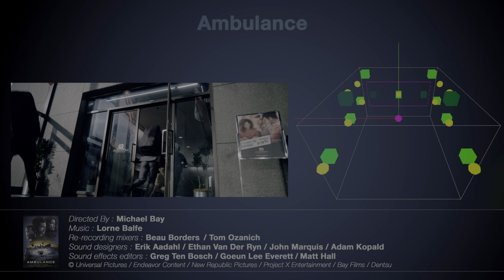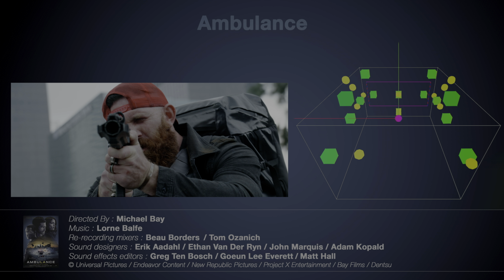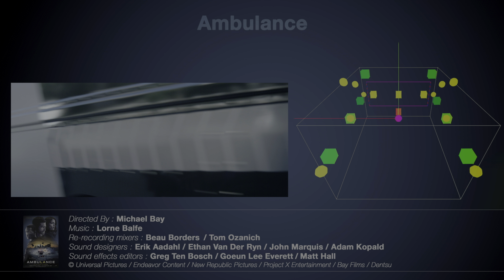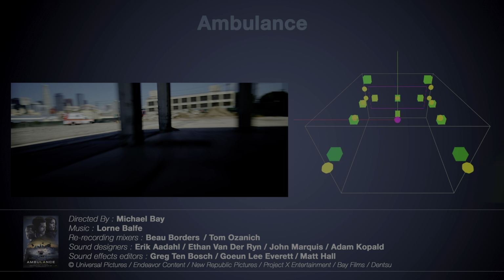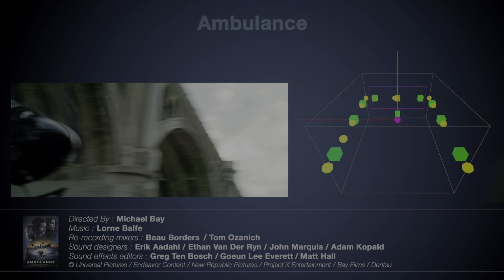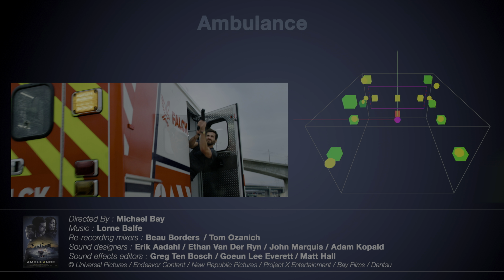Michael Bay's Ambulance. This is a pure roller coaster with an absolutely devastating soundtrack. All channels are in almost constant demand. Objects spin in all directions, the bass is powerful, the music invades all your speakers, and the drone shots will make your hair stand on end. It's not exactly subtle, but who cares? We're right in the middle of the action, and as usual with Michael Bay, we get our money's worth.